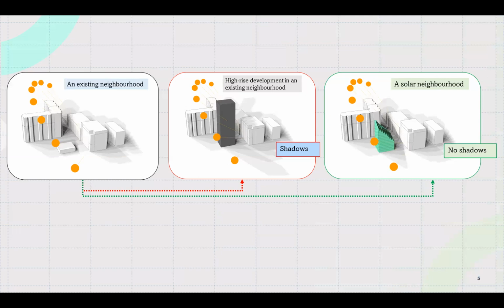Then the new scenario is what my research looks at: what if we were to attain a certain level of density that is acceptable, but then also develop a building form that can allow solar access to neighborhood buildings? So say if that was a residential building right opposite the building in the green, you would still have some daylighting entering in, which is important from a human physiological perspective as well.